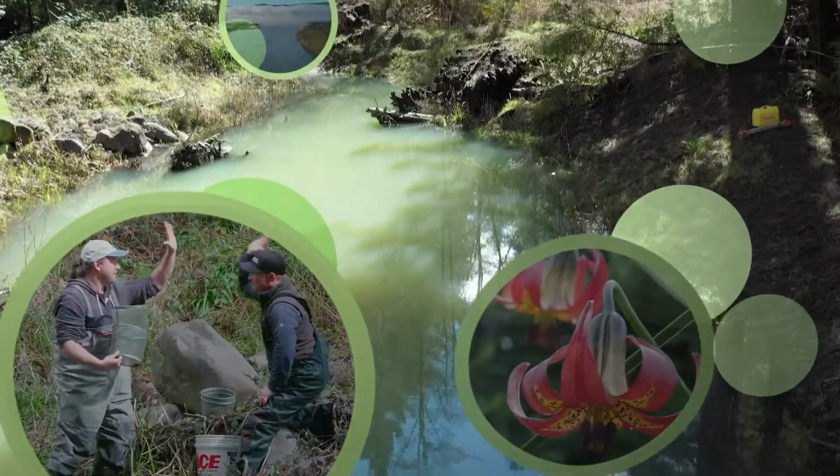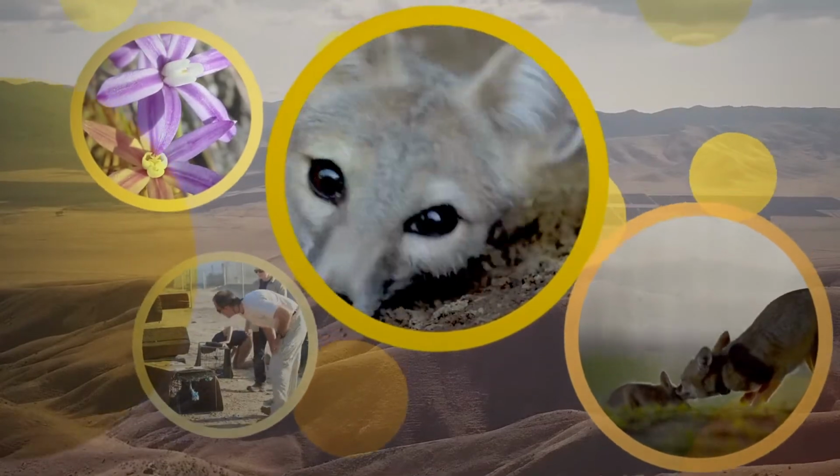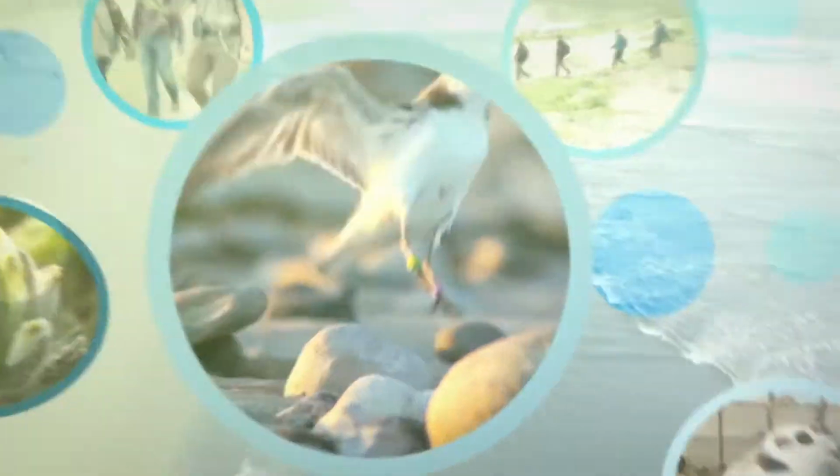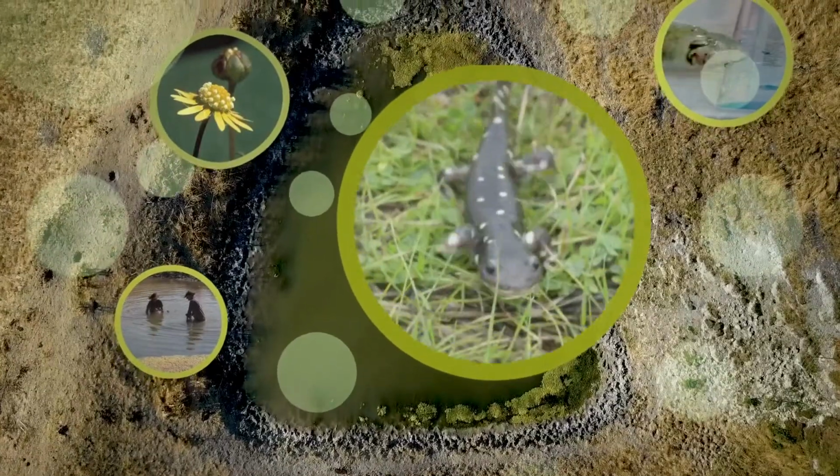In multicolored circles are video clips of plants and animals, and of humans working in nature. A salmon swims, a kit fox blinks, a snowy plover seabird chick flies from a rock, a salamander crawls through grass. Title: Saving Species Together.